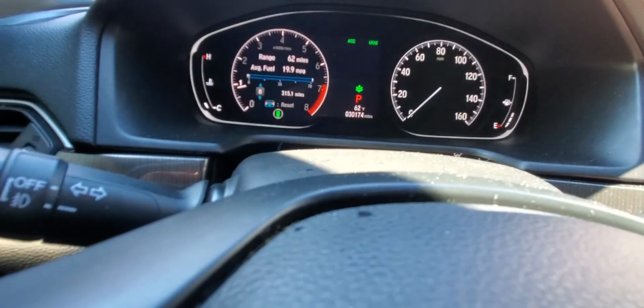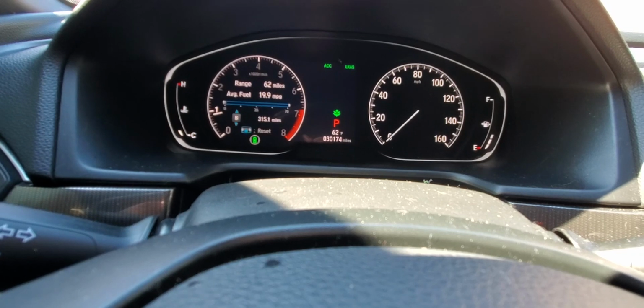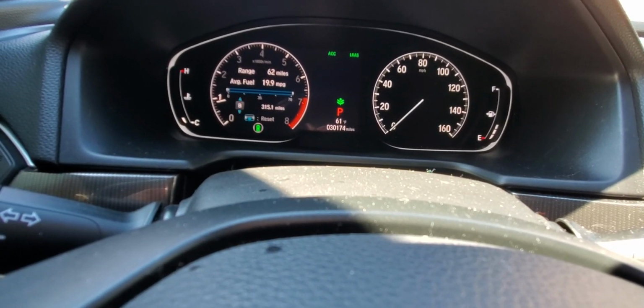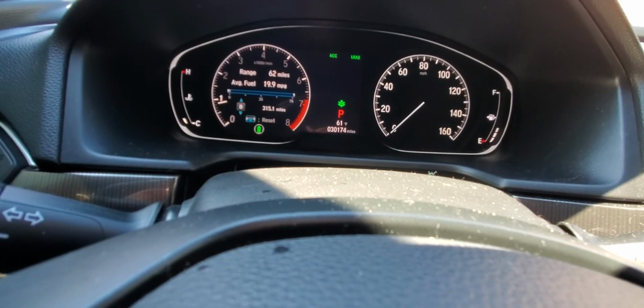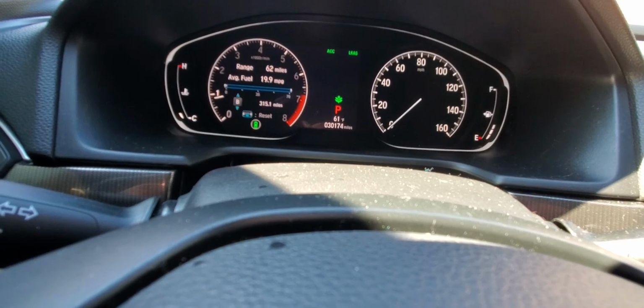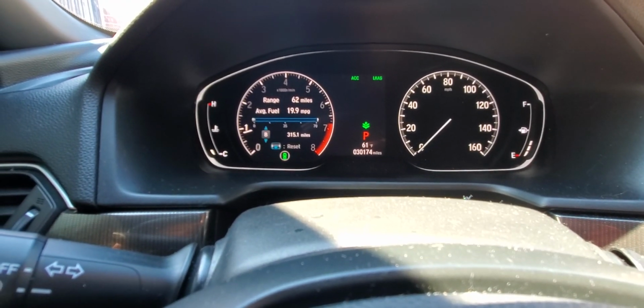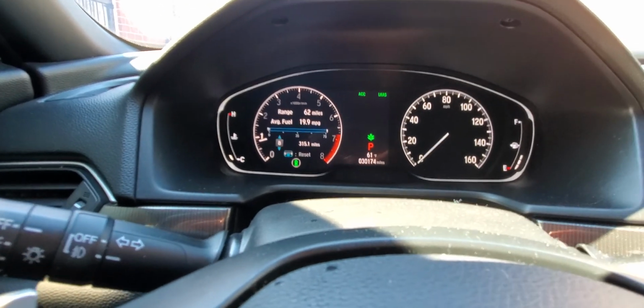Now I'm at 30,000 miles. I have done all my service through Honda. So far I have had no mechanical problems. I have taken care of one recall, but other than that, that's all I've really had to do with the vehicle. Just regular routine maintenance. I don't get the greatest gas mileage because I'm mostly on the highway just trying to get from point A to point B.